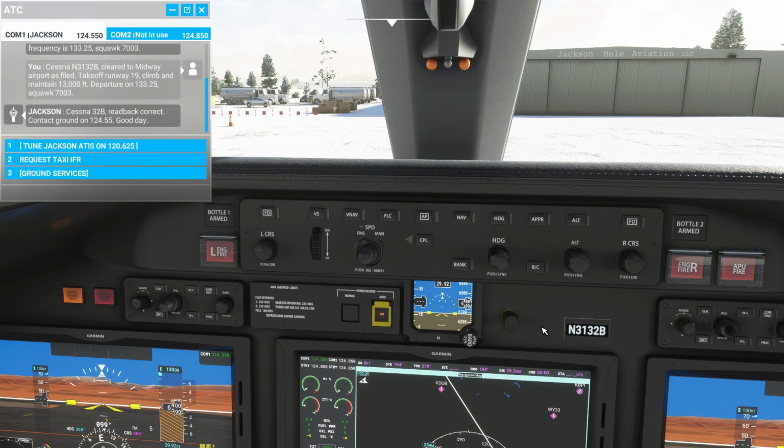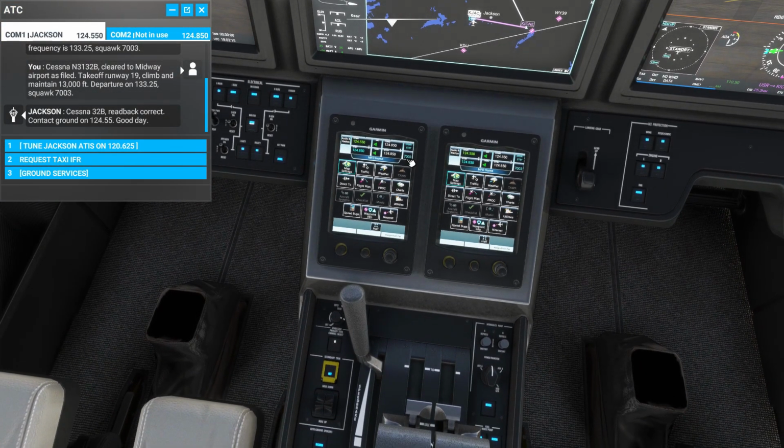Alright. So we're going to climb to 13,000 feet. I already entered that in. Okay. And it gave us the squawk code. I put that in. Alright.